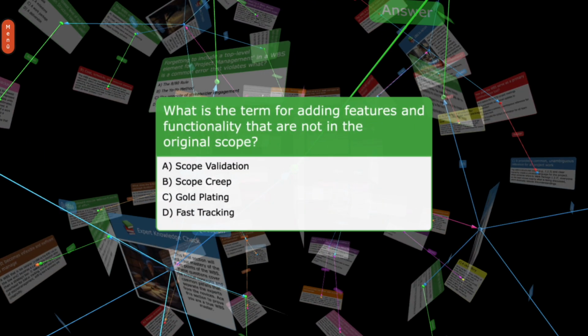What is the term for adding features and functionality that are not in the original scope? A. Scope validation. B. Scope creep. C. Gold plating. D. Fast-tracking.